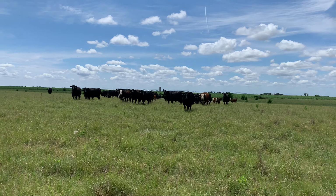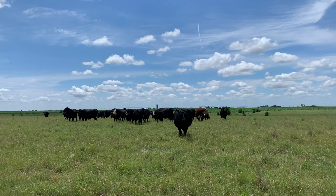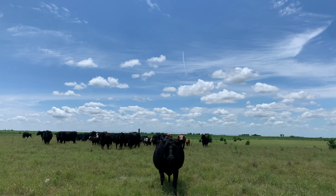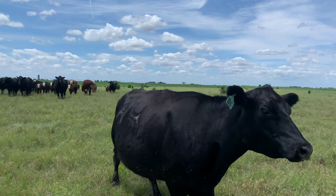Cows are happy and the grass is happy since it rained last night. Of course, the Kansas sky is happy. A beautiful place. One of my lead cows coming over.